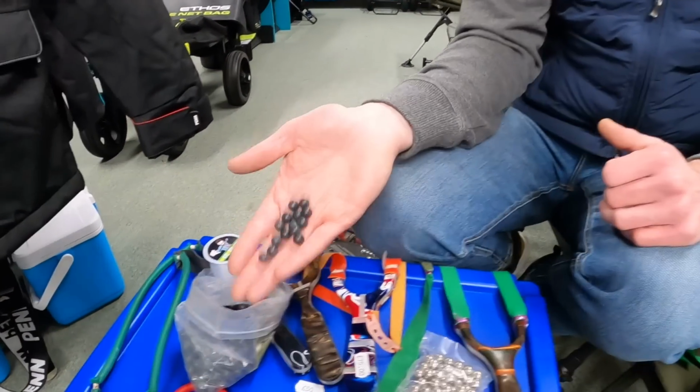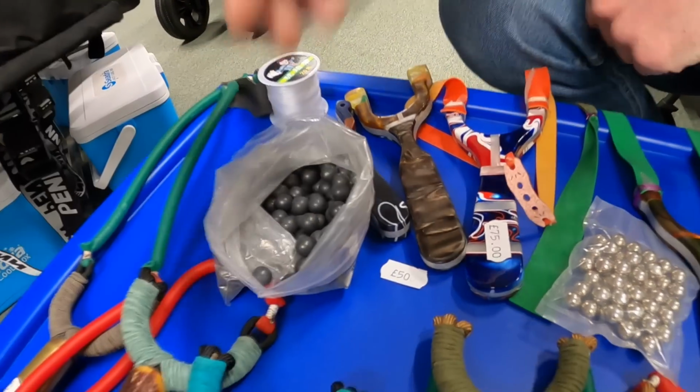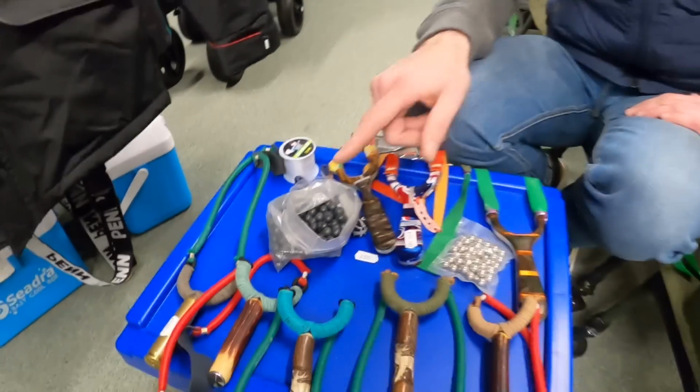Mate, what a brilliant thing to have to muck around with. There's some great fun for target shooting at home. Say, with little play balls, things like that. You could even use pebbles. You don't have to use a shot. Do you know what I mean? You could use a pebble.